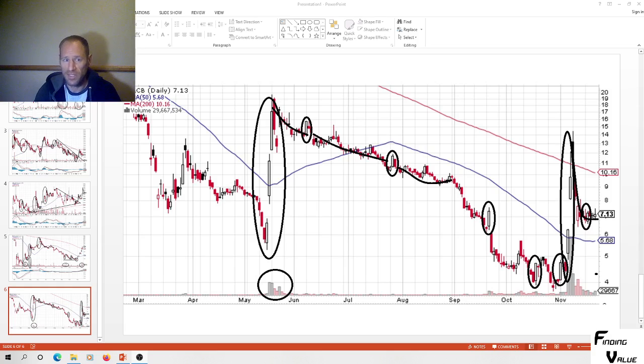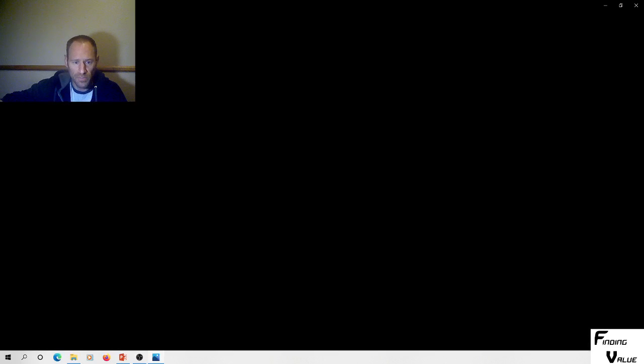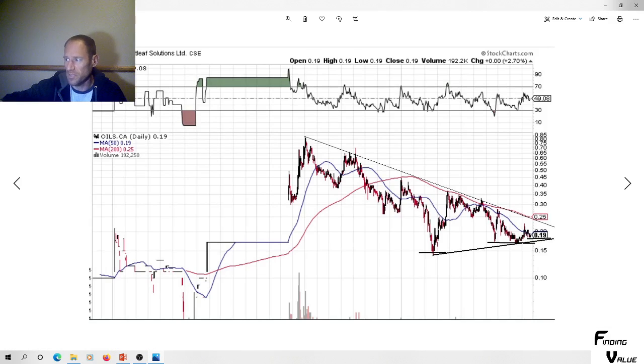The key thing here is when you start looking at charts and you look at thousands of them, if you look at 50 a day, day after day after day, and you stick with it, you can start seeing patterns everywhere. And if you look at some of these patterns, like I was looking at a small little stock that I'll pull up here right now. The stock is Oils. It's a cannabis stock, right?